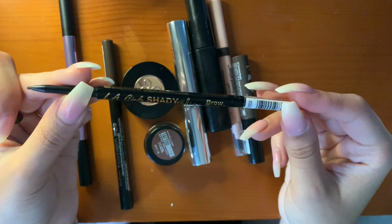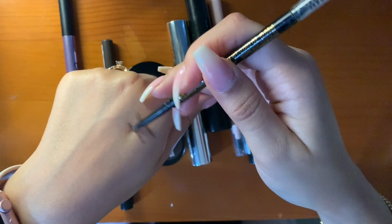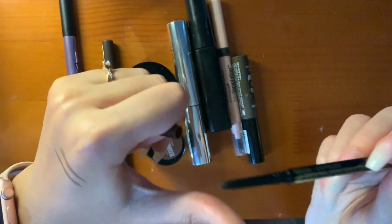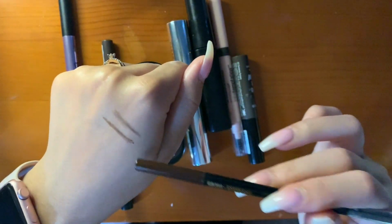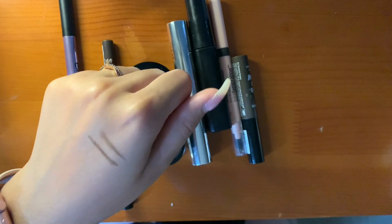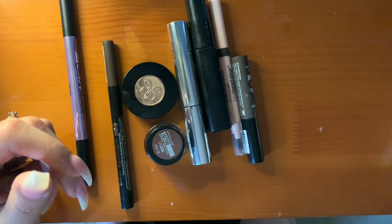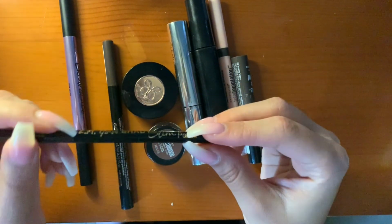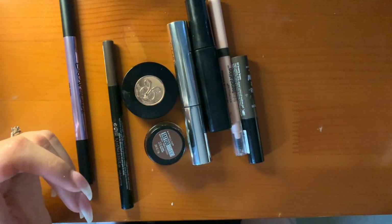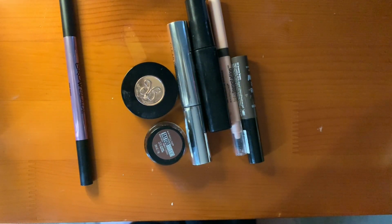This is the LA Girl Shady Slim Brow Pencil in Espresso. Just watching so you can see the shades. Some of them, this is like a little bit warm for me. Just slightly. Like, this brow definer is quick and easy for me. I don't really want to worry too much about my brows. This gives me very natural feathery brows. I really like that.